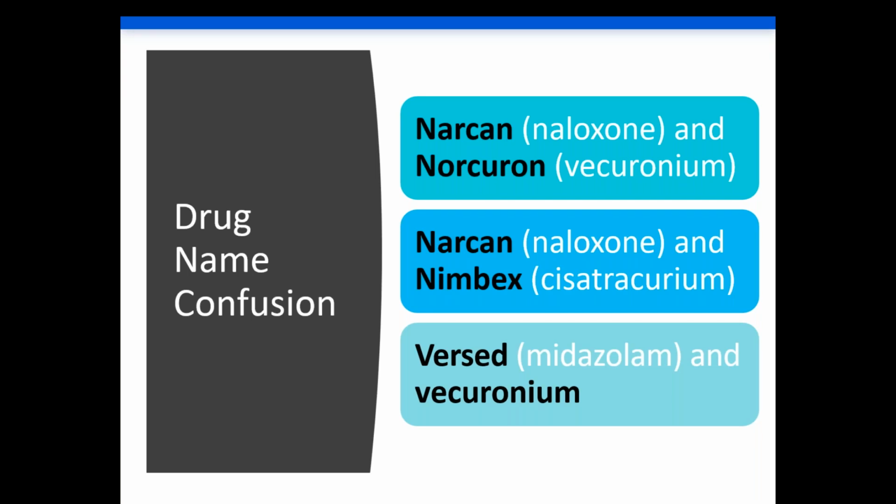But there's a whole host of lookalike drug names that have led to accidental administration of a neuromuscular blocking agent. Narcan has been mixed up with Nimbex. Versed has been mixed up with vecuronium. And not just in the highly publicized case, but before that and since then also.